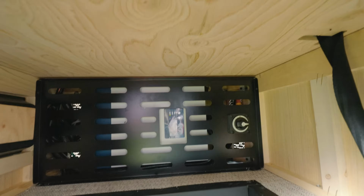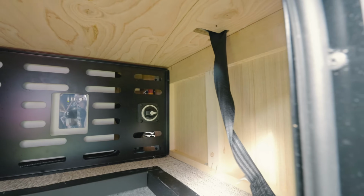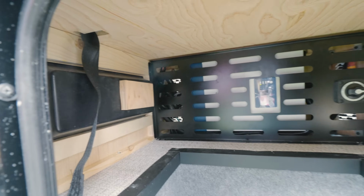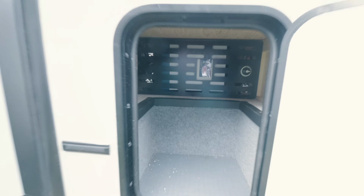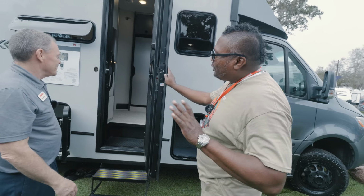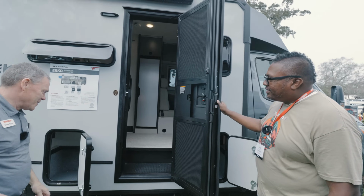I'm pretty sure I've seen the Fit RV people trying to figure out where they're going to put a little cat box, here or there. Who knows? Some folks will always modify, which I understand.